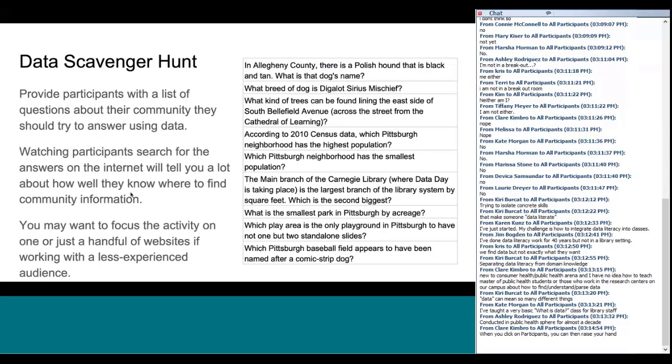Data scavenger hunt, providing participants with a list of questions about the community, how they should try to answer using data. Watching people search for data on the internet tells you a lot about how people are trying to access information these days.